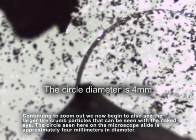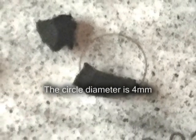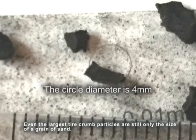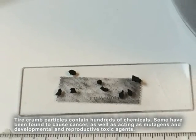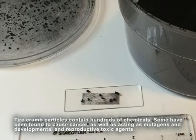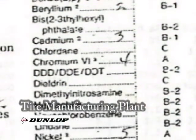The circle seen here on the microscope slide is approximately 4 millimeters in diameter. Even the largest tire crumb particles are still only the size of a grain of sand. Tire crumb particles contain hundreds of chemicals. Some have been found to cause cancer, as well as acting as mutagens and developmental and reproductive toxic agents.